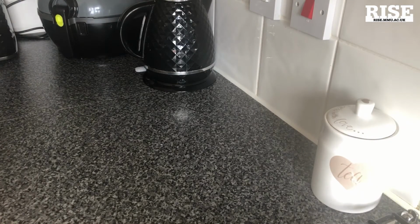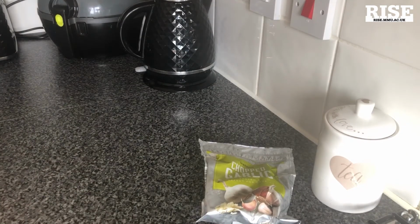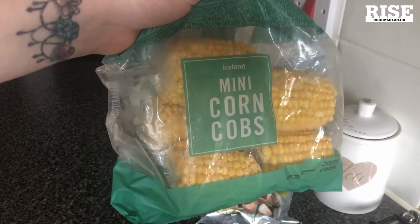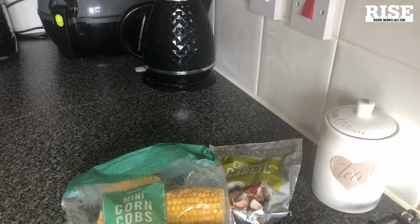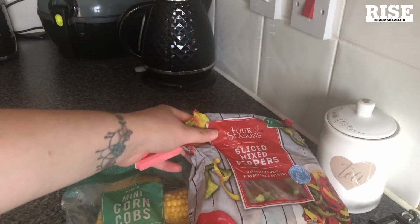You can buy fresh veg, but I'm lazy and I don't like chopping my veg, so I buy frozen veg. Often if I buy a bag of fresh onions, they go off before I can use them all up, so I started buying frozen veg. It not only saves on the tears, but it saves on food waste as well as money, because frozen veg is so much cheaper. You can buy a lot of frozen veg, such as frozen peppers, I buy those, and mushrooms, as well as peas and sweet corn.